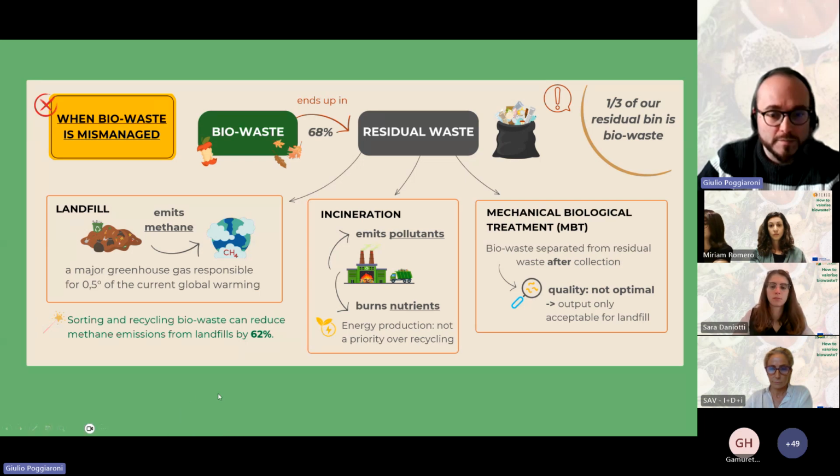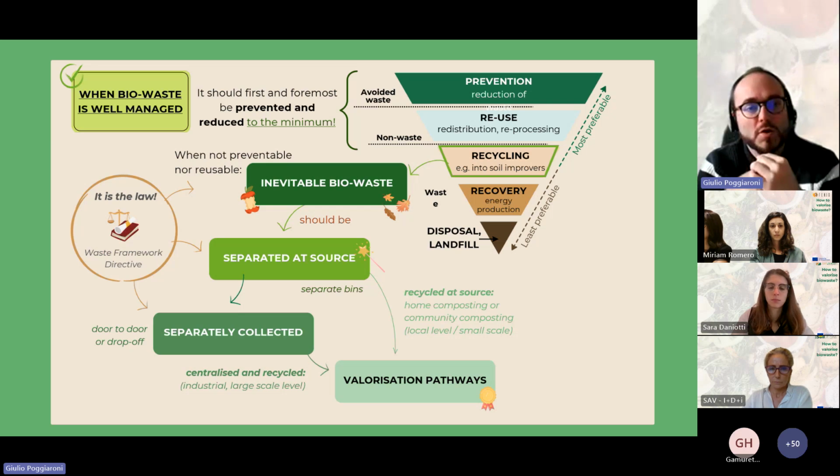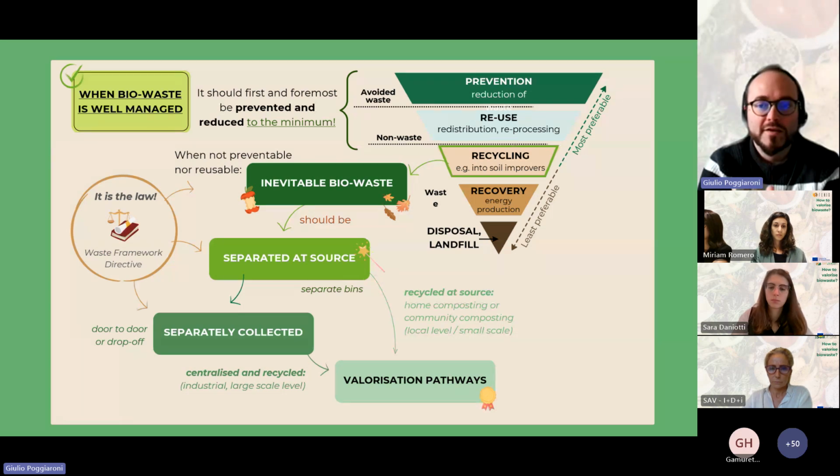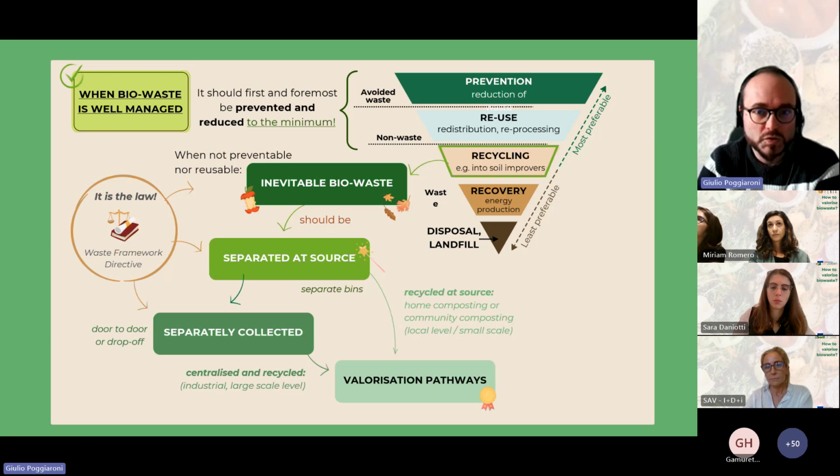And now getting to the pyramid I was mentioning before. We know that at the European level, the first thing to do is to avoid waste, so prevention. We know that there is a lot of food waste being produced. And so the first thing to do is to avoid this. Then you have the reuse.